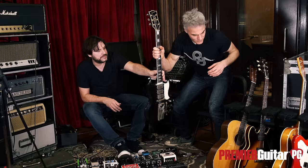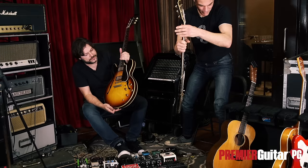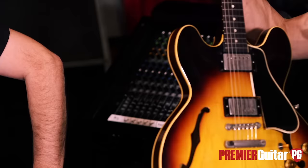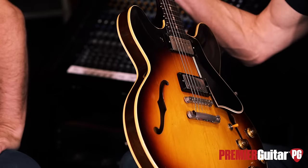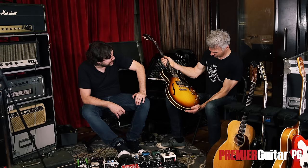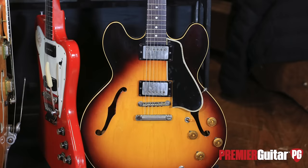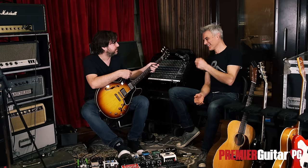Okay, let's go with this guy. This is a '58 335, first year with the unbound fretboard. Feel how light that one is. Nice, right? That's another Grooms guitar that your buddy Greg talked me into buying. Well, thanks, Greg. I bet your wife hates it when you talk to Greg. Nah, she's got her own money. This is a good 335. Let's hear that thing.